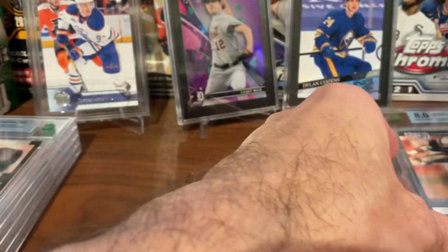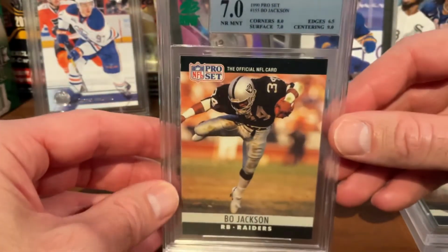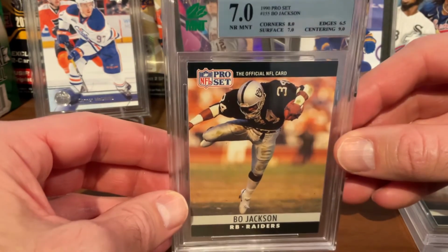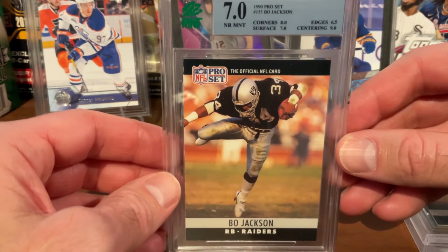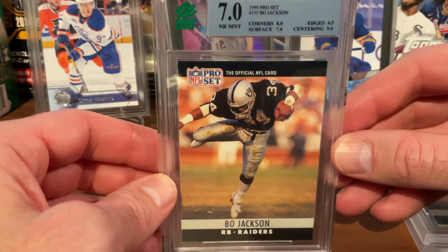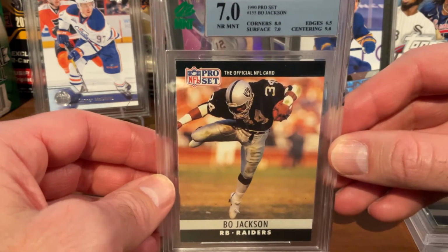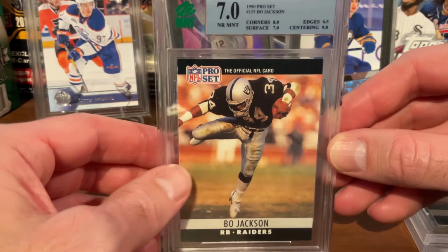Yeah, and then we'll go on to our next card, which is our second Bo Jackson football card. Did I say Barry Sanders on the last one? Of course, I meant Bo Jackson. Sorry about that. This is a Bo Jackson as well. This is the same card. This one we got a 7.0, so near mint. So again, probably the surface is where we got dinged on this one, and edges weren't that strong on this one as well.